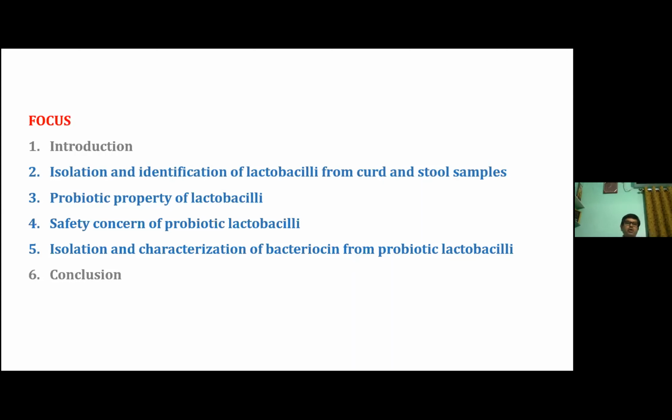And so, in probiotic research, this is widely distributed throughout the world, and locally they show different effects. So we have tried to isolate some locally available sources, the lactobacilli, the lactic bacteria, which can be used as probiotic. Here we used cord and stool samples from infants.